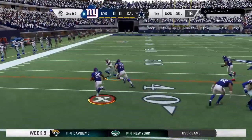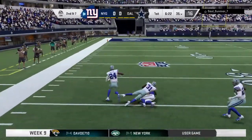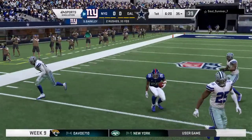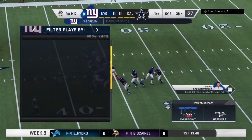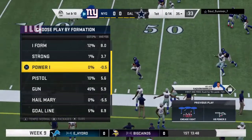On 2nd down, here's Barkley. He's got the first down and more past midfield. And finally taken down at the 35-yard line. And he's going to get this all the way down to the Cowboys' 35-yard line.